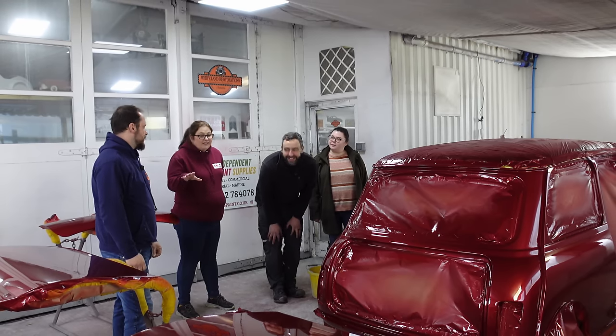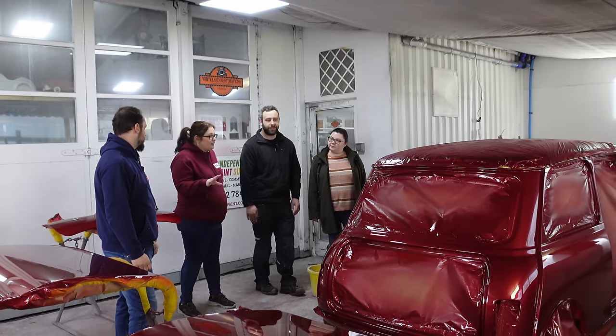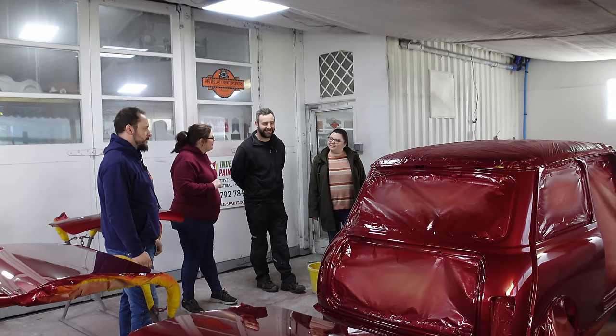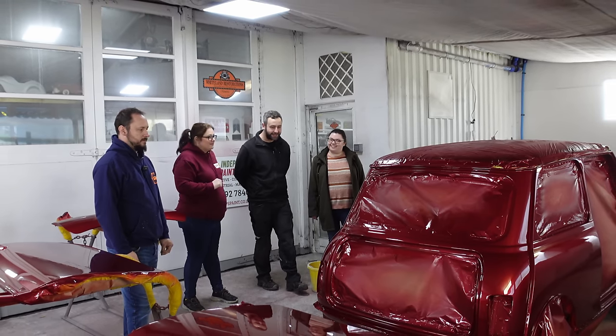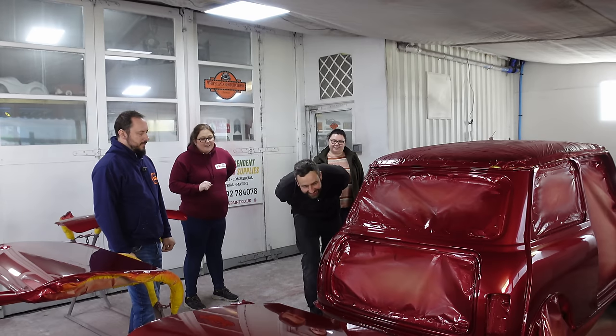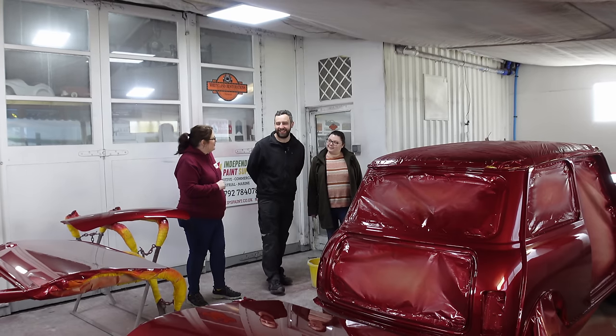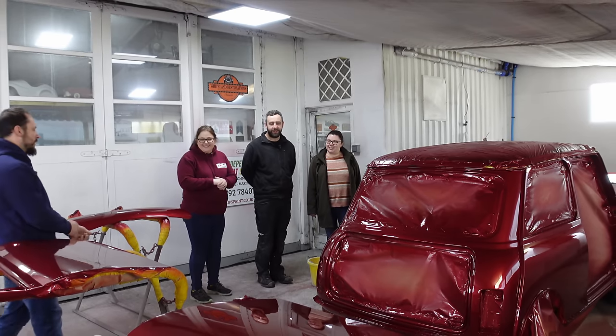So this is just going to sit now, cure hard as nails, and Lewis will give everything a little bit of an inspection when you come back to pick it up. Does it need an inspection? Look at it. Well, yeah, there's a couple bits of dirt. It is quite clean, but it is.